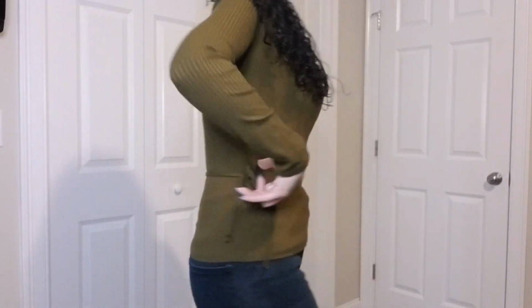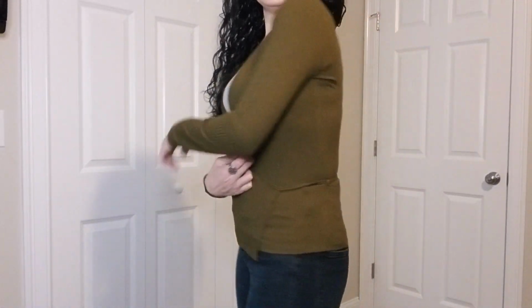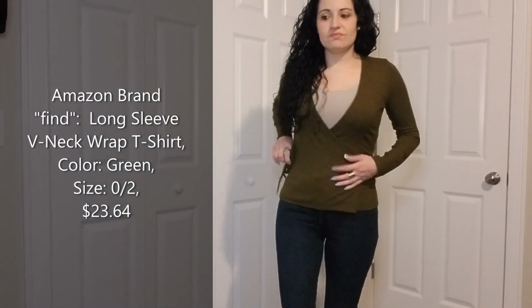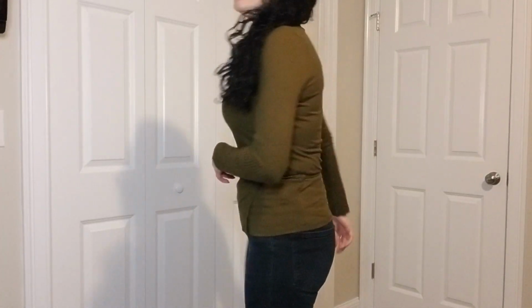All right, guys, so this is the army or olive green ribbed wrap shirt. It's an actual wrap shirt, and it's kind of difficult to put on and tie. I'll be quite honest with you, I'm not super impressed with the shirt. That's what it looks like on. I actually tried the shirt on with nothing underneath, seeing if I could wrap it around, but you can't. You're gonna be busting out of the shirt, so you have to wear something underneath it. I just paired it with these dark blue jeans from Express.